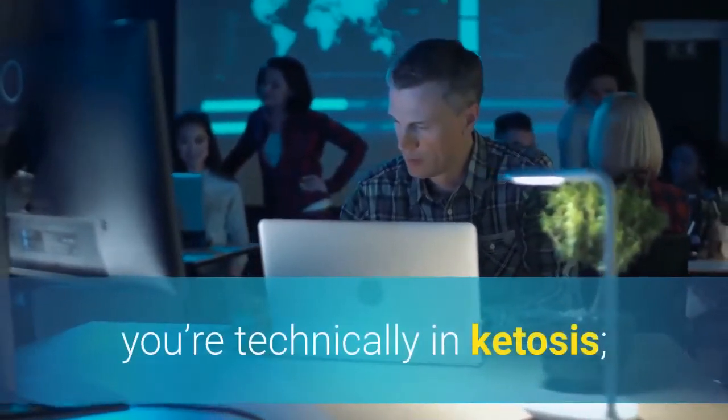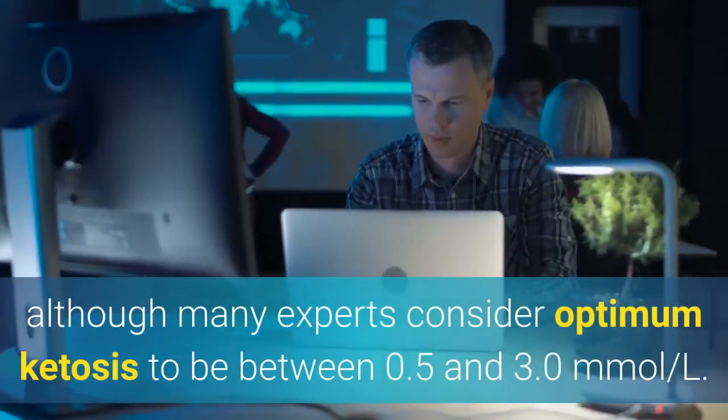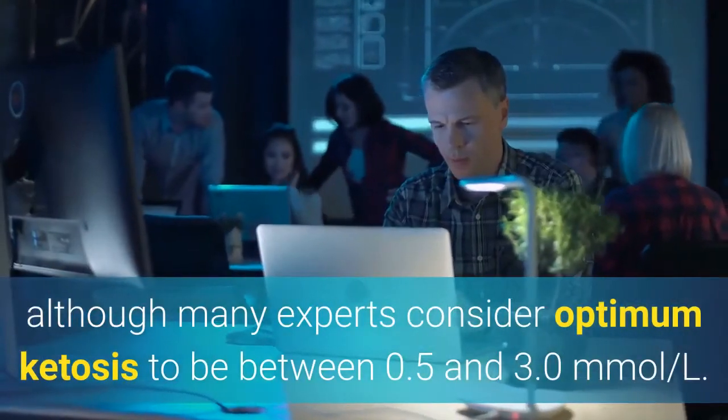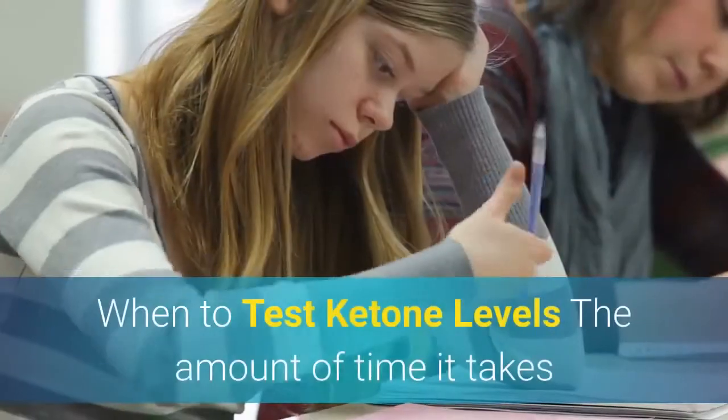If you're at or above this number, you're technically in ketosis, although many experts consider optimum ketosis to be between 0.5 and 3.0 mmol/L.